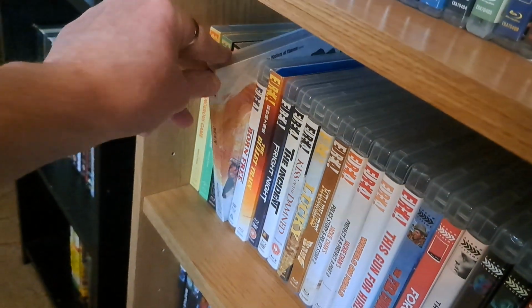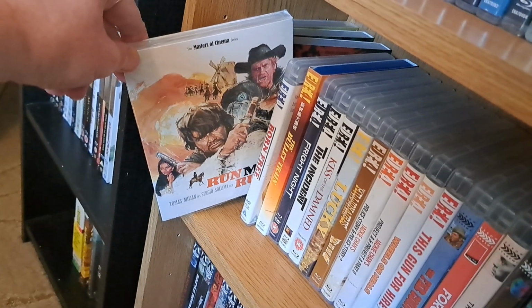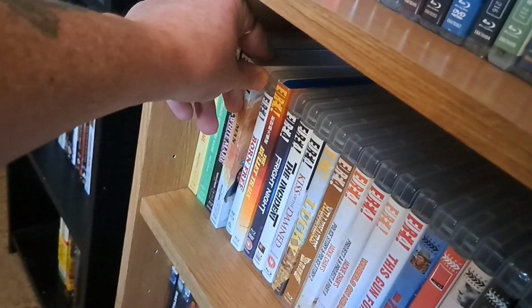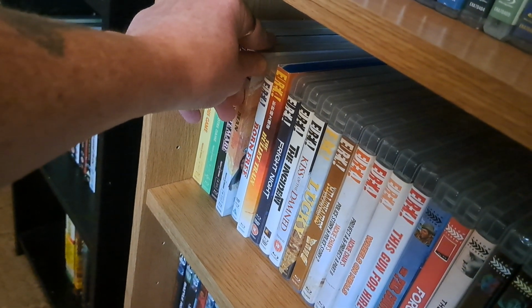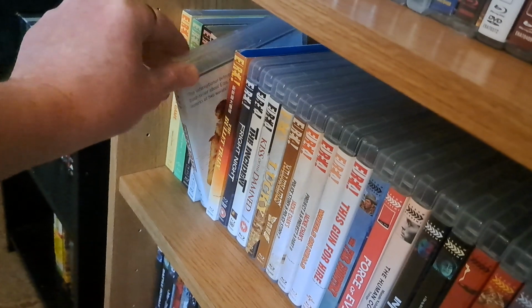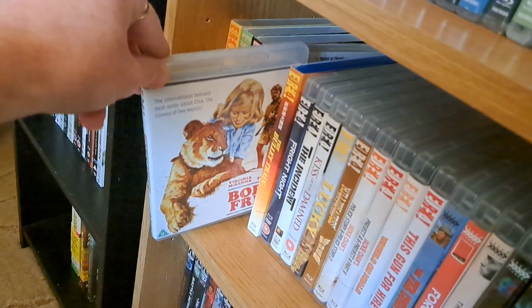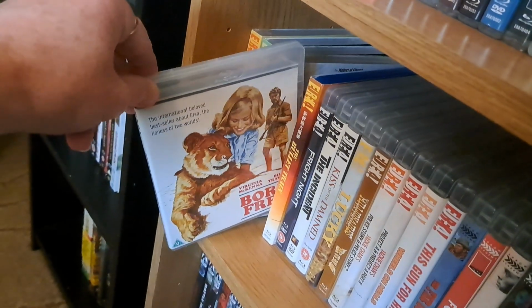And this is the last one of my Masters of Cinema that I've got at the moment. Run Man Run, which I haven't seen yet. So that's all my Masters of Cinema stuff. Then I've got a few Eurekas that are not in that collection. I've got Born Free, which is one I loved as a kid, so I had to get it on Blu-ray.